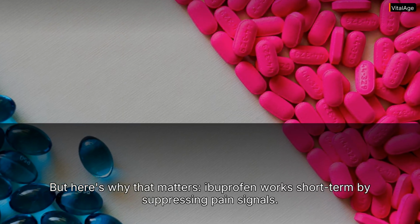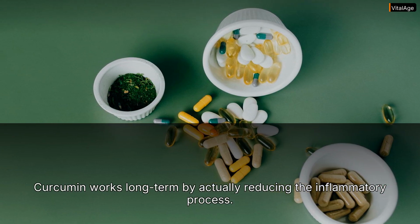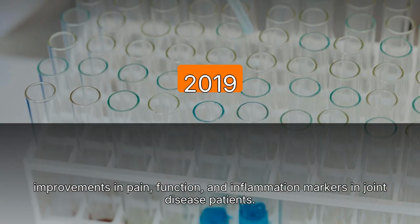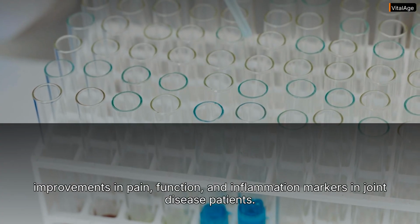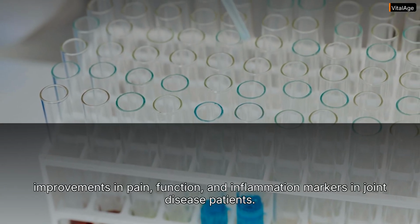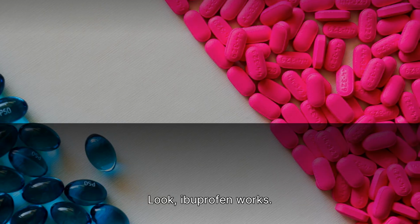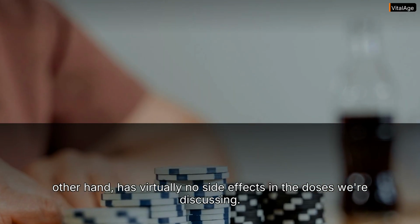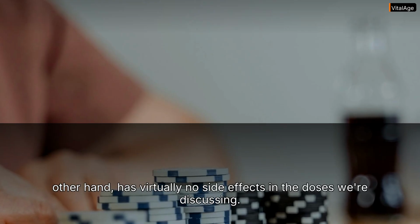Here's the critical detail: it takes 2 to 4 weeks to see significant results. This isn't an instant fix like ibuprofen. But here's why that matters: ibuprofen works short-term by suppressing pain signals. Curcumin works long-term by actually reducing the inflammatory process. You're addressing the root cause, not just the symptom. A 2019 meta-analysis of 19 randomized controlled trials found that curcumin supplementation was associated with significant improvements in pain, function, and inflammation markers in joint disease patients.